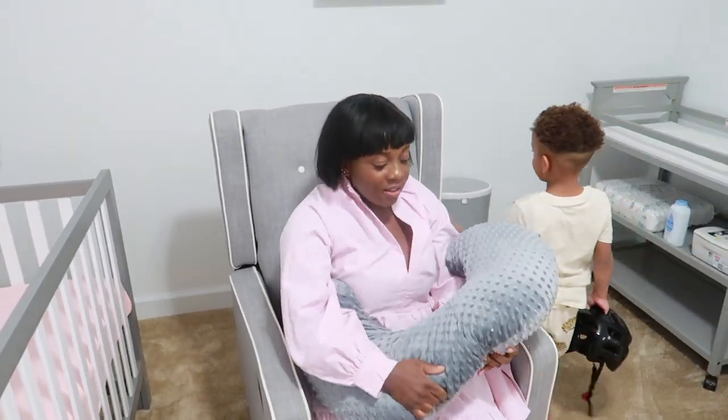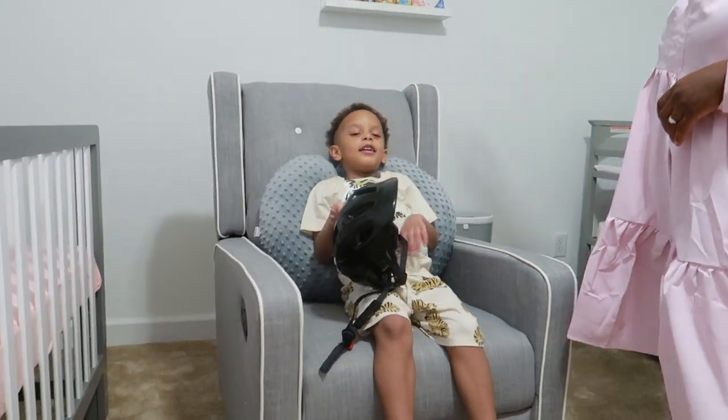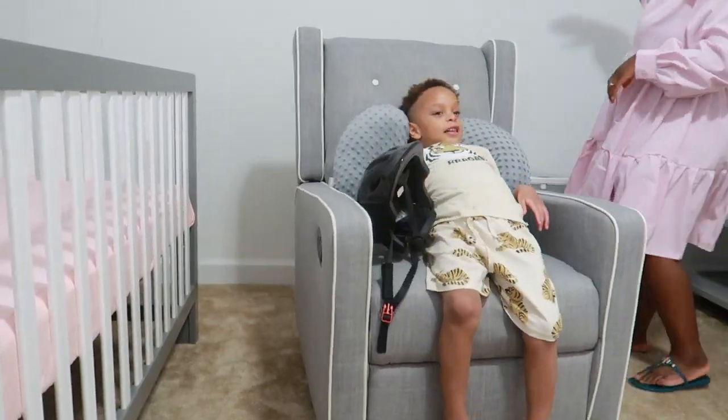And then, breastfeeding, you guys know that already. They kind of put the baby here. And then, there you go. This is great. Come sit down on the top here. The whole family likes this rocking chair.